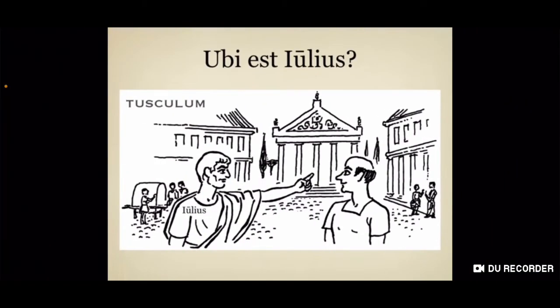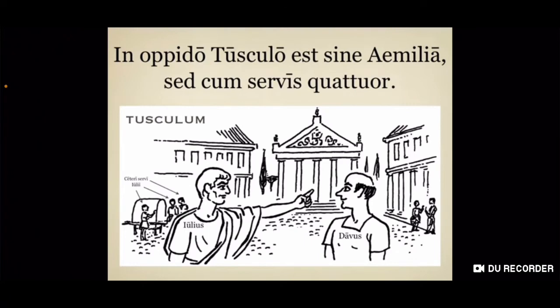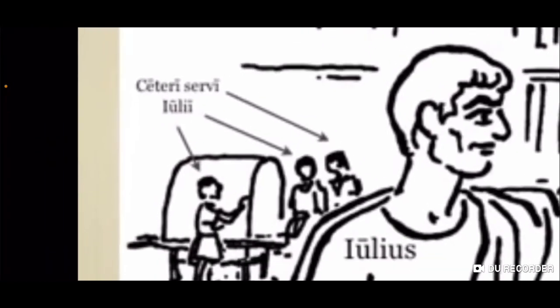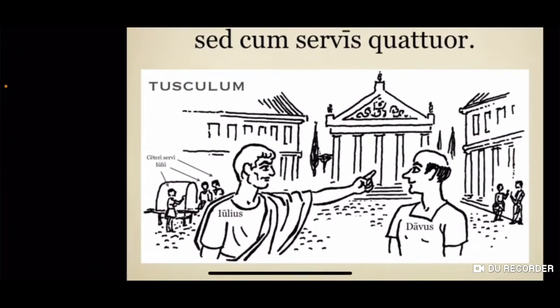Ubi est Julius? Where is Julius? In oppido Tusculo est sine Aemilia, sed cum servis quattuor. In the city of Tusculum. So he asks, where is Julius? In the city of Tusculum. He is without Amelia, but with 4 servants. See back there, the other servants, and Julius in Tusculum.